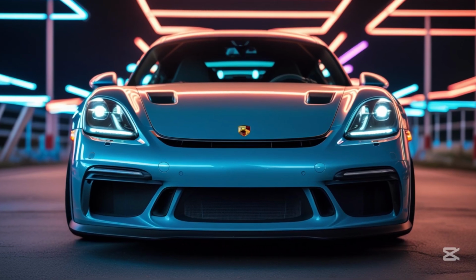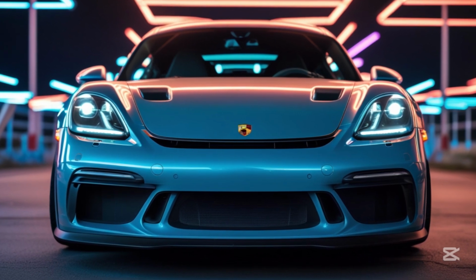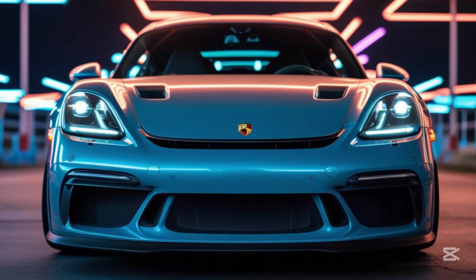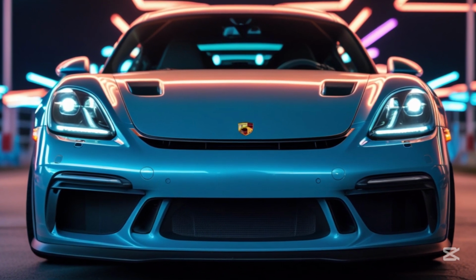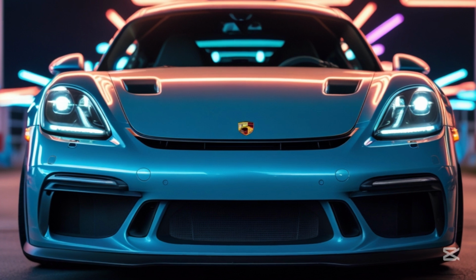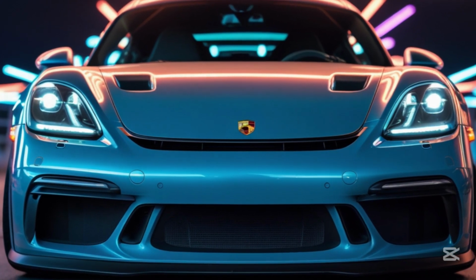This isn't just a Cayman, it's a race car with a license plate. The Porsche 718 Cayman GT4 RS is what happens when Porsche unleashes its motorsport DNA into the mid-engine platform, creating one of the most hardcore drivers cars on the planet. But is this the ultimate track weapon?